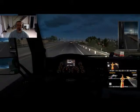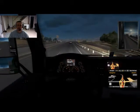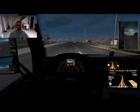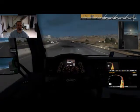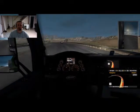But we're definitely getting into a little more mountainous areas, so I'm almost positive we're in Vegas, or not in Vegas, we're in Nevada now. I keep thinking Vegas is the only thing in Nevada, but it's not. Yeah, see right there, Las Vegas. And we're going to be turning here, so let's get over.